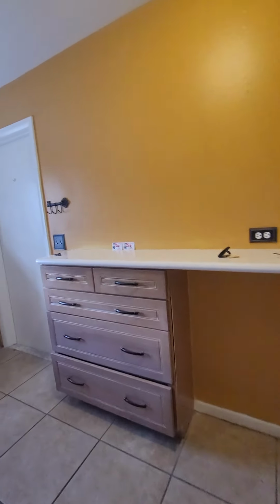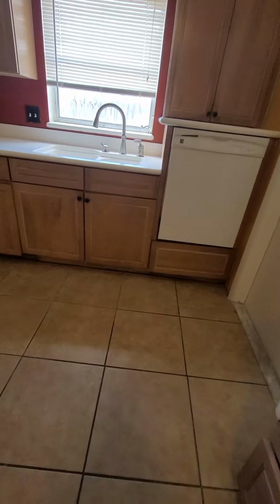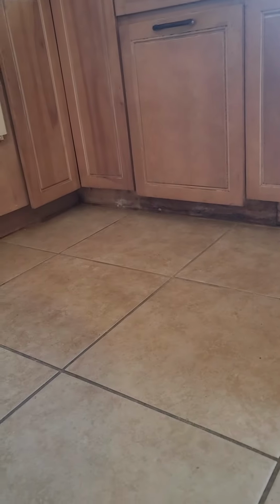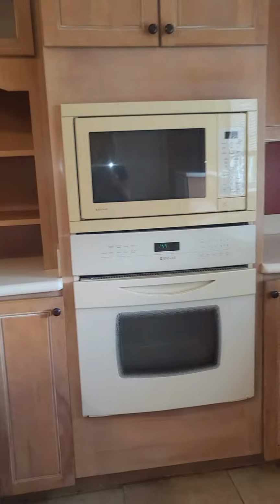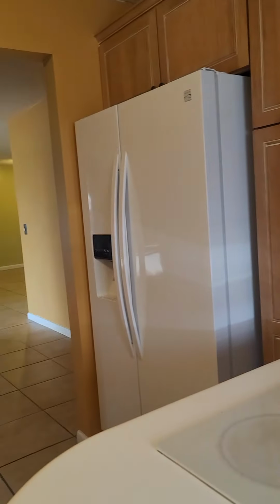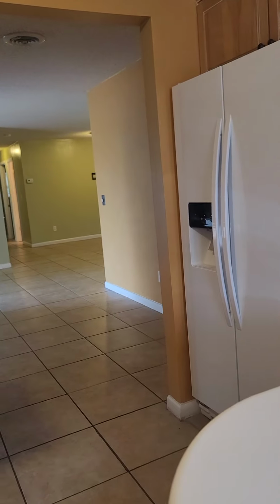The cabinets are a little beat up. If you look at the bottom down here, you can see that they've had some leaking going on. So got water damage under here. Those are all moldy and gross. Underneath here too. The microwave does not work at all, so we'll have to replace that. And the refrigerator, he said, works, but the ice maker's broken.